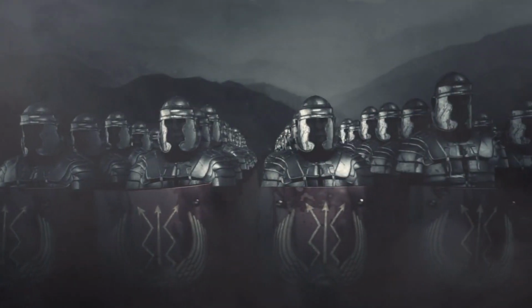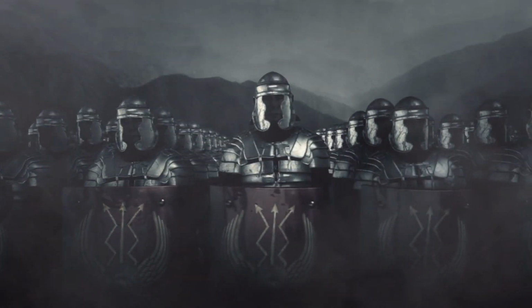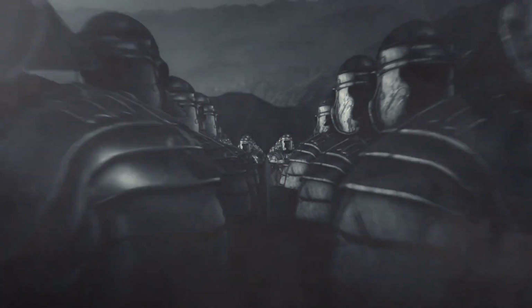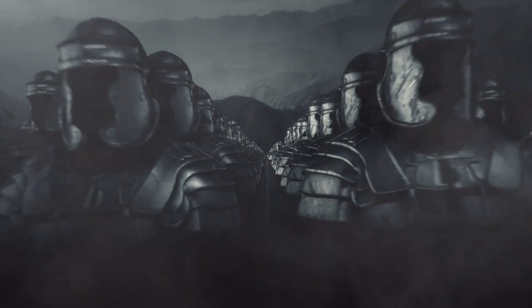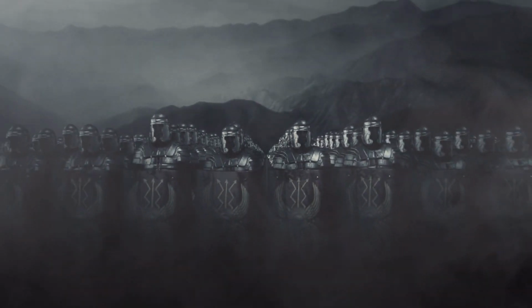This battle is often studied in military academies as a prime example of maneuver warfare and the effective use of numerical superiority. The Battle of Cannae not only demonstrated the brilliance of Hannibal as a military strategist, but also influenced later military thought on the importance of adaptability and terrain in battle.